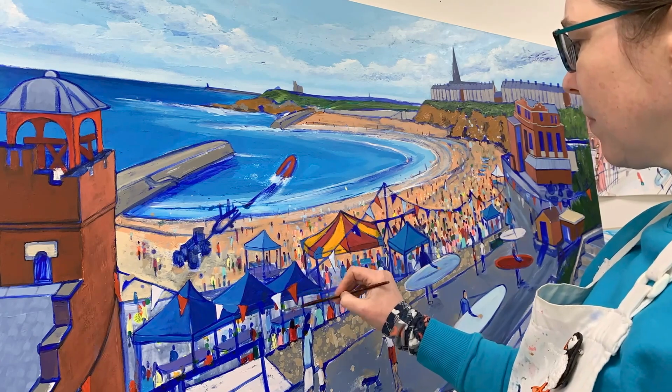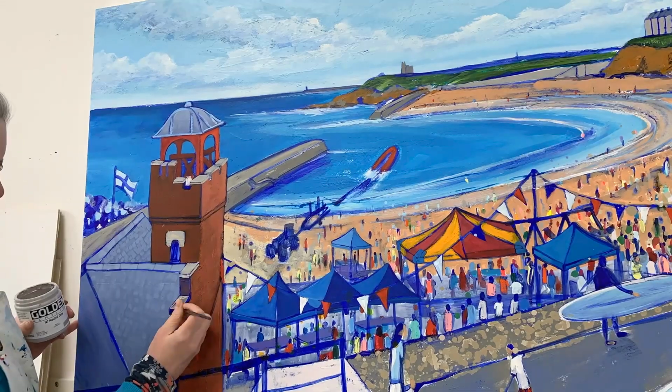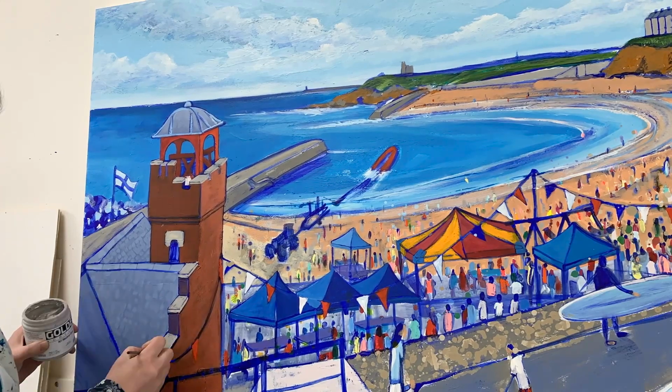One of the most challenging parts of this painting is bringing all of the different iconic buildings and elements together to work as one scene. I want the eye to be drawn down the hill and onto the beach.